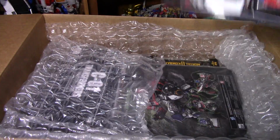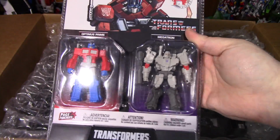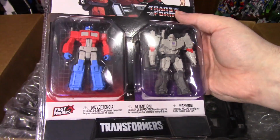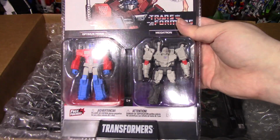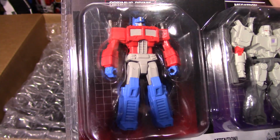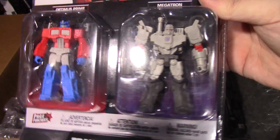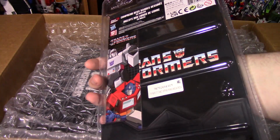This is very interesting. This is the McFarlane Transformers Page Puncher 2-pack. I was very interested in these. I'm only going to get the Optimus and Megatron one because it's the two main characters and it's a 2-pack. So I'm like, hey, why not? It comes with 2 comic books, 2 little figurines. They don't look bad, honestly. Like, that Optimus looks pretty neat. Do they have knee articulation? I almost thought in one of the pictures I saw them having a bent knee, but I don't know. And we have IDW Megatron as well. Yeah, that's pretty cool. I'm honestly not even sure if I'm going to open that.